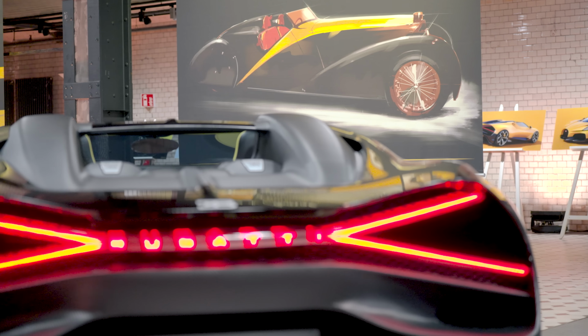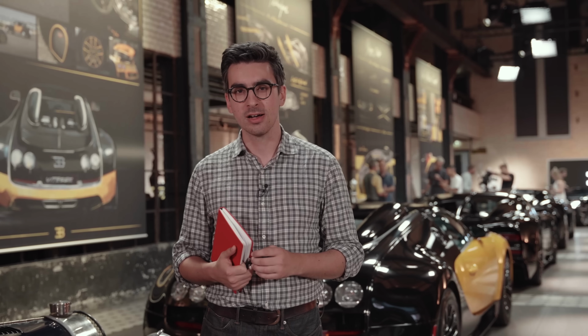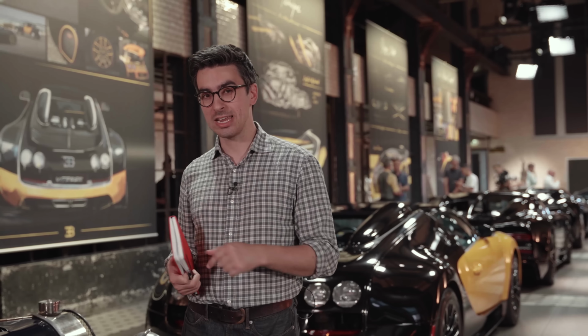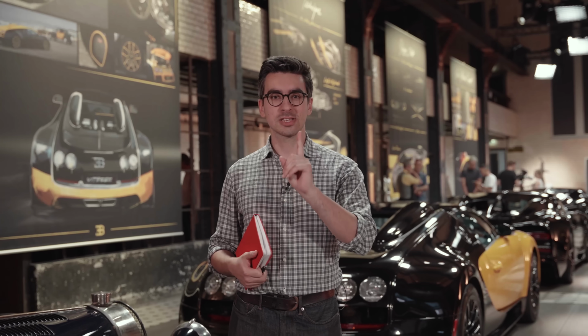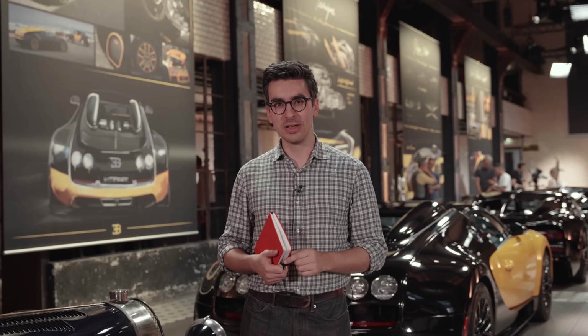So what I do know is if you want to be one of the final owners of a W16 road car, it's going to cost you 5 million euros. They're producing 99 examples, which seems quite high for a limited production car, plus one development car. And hopefully they're going to let me have a go in it.